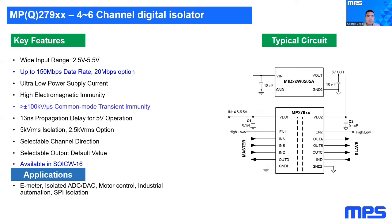This device is made for signal isolation between MCU and sensors and can be used for applications such as e-meters, motor control, and SPI isolation, and any sort of other signal isolation requirements between MCU and sensors.